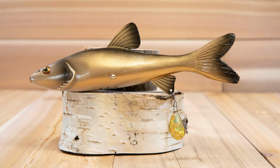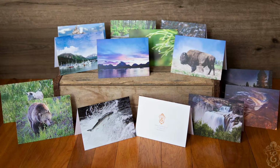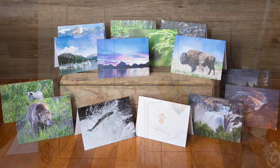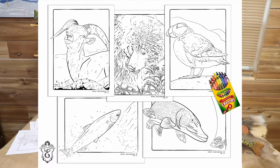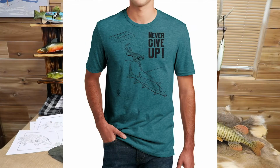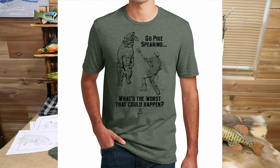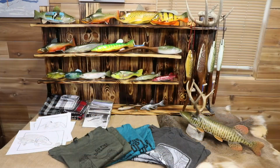I would add some decoy bags that my wife Sarah makes for me. Every decoy and jig stick comes with a bag. I would add those for sale too at the show. Got my photography note cards, different wildlife pictures I've taken all over the U.S. My wildlife coloring pages I've been working on. And then my spear and shirts that I've also been making. The green one relates to the bear story that I had from a couple winters ago. And then we've got my tiger muley lunge, which is the first one of those I've made too.